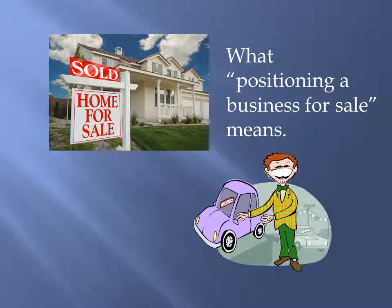Most small business owners are only going to sell one business in their lifetime. But the idea of positioning a business for sale is not that much different than positioning a house for sale or a car for sale. What's the first thing a homeowner does once they place an ad for sale of their home or list their home with a real estate broker? They're going to do some touch-up painting. They're going to clean up the landscape. They're going to take care of minor repairs and do all those things that are going to make the home as presentable as possible so that it's attractive to buyers and makes their home stand out from the rest and get as high an offering price as they possibly can.